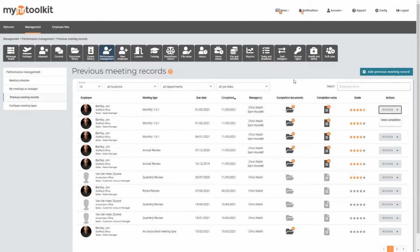Okay, so most of what we've been through so far relates to the more formal performance meetings that you have in the organization. However, there is a smart tool available in this previous meeting record section that will basically allow you to capture any ad hoc or previous meetings that have taken place. By clicking here on the top right to add a previous meeting record, you'll be able to quickly upload any ad hoc or previous meetings to the toolkit.